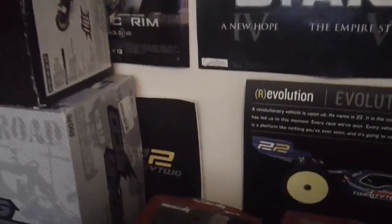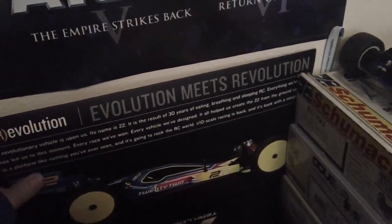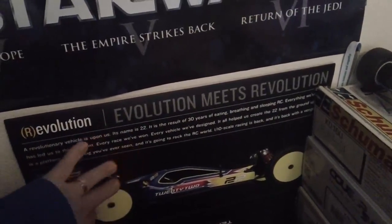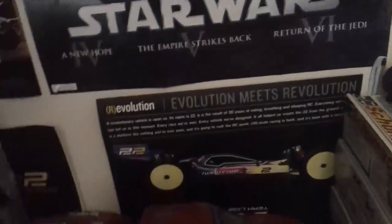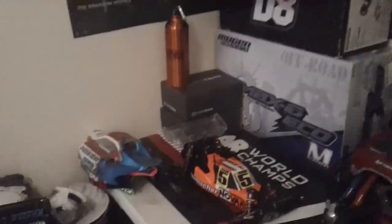In the back, I've got a 22 manual and the 22 box sleeve. I really enjoyed the way that they did this art. It's really nicely printed and just looks good. So I went ahead and kept it and just put it behind the table there as a kind of backdrop. And over here, I've got a couple RC bodies.